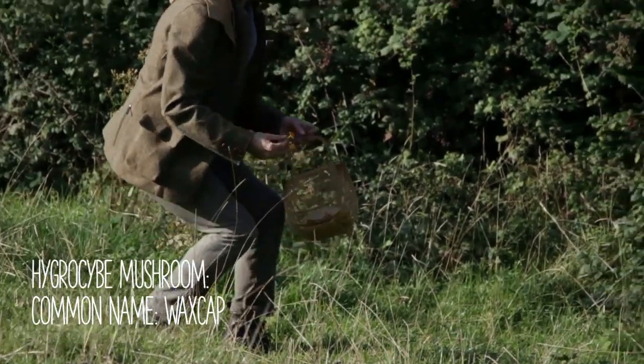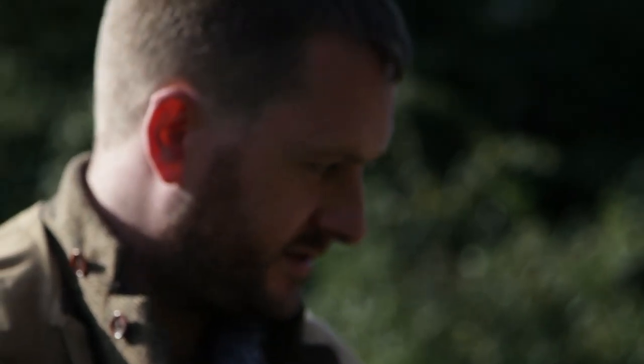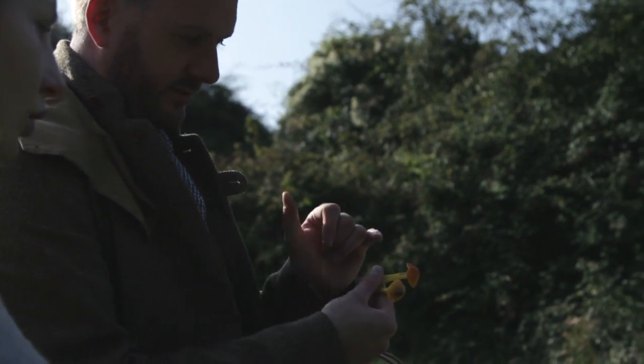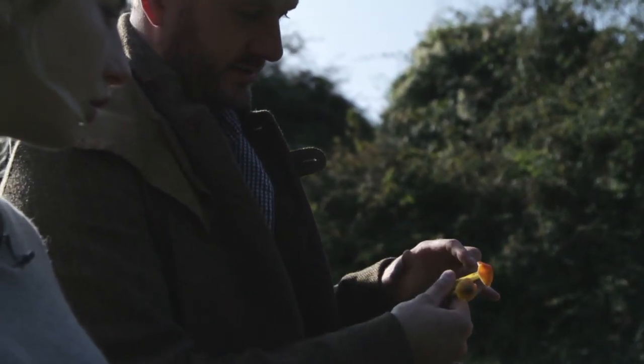Here's a hygroside family of mushrooms. Quite a complex family of mushrooms. Not for the beginner. Certainly. These aren't edible. The only way you can truly tell what the mushroom is is by comparing it in a guide and also taking a spore print.